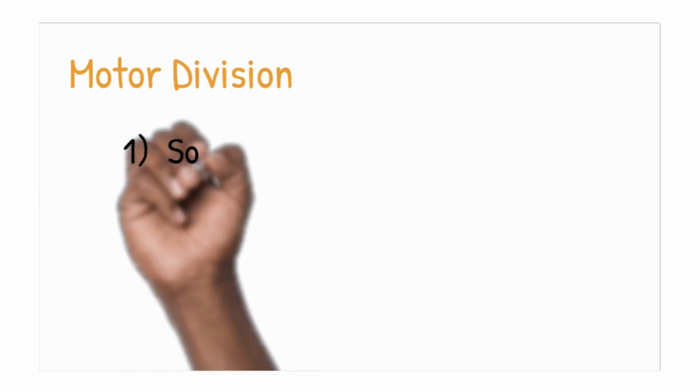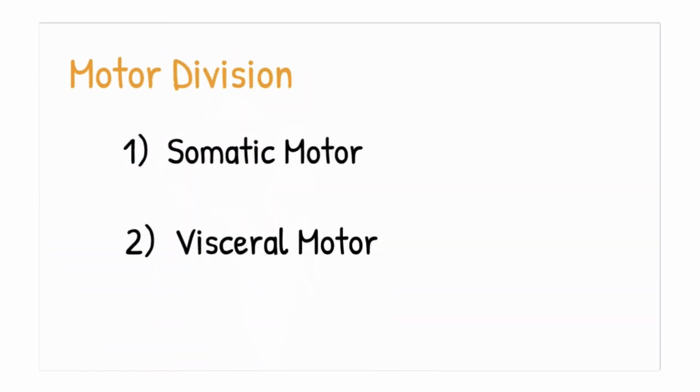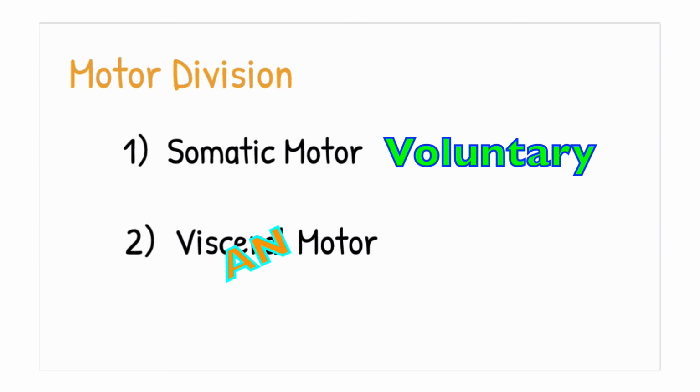So let's take a look at the motor division in a little more detail, which is historically divided up into the somatic motor division and the visceral motor division. Somatic motor tends to be voluntary, involving skeletal muscle, among other things. Visceral motor is also known as the autonomic nervous system, ANS, which is involuntary.